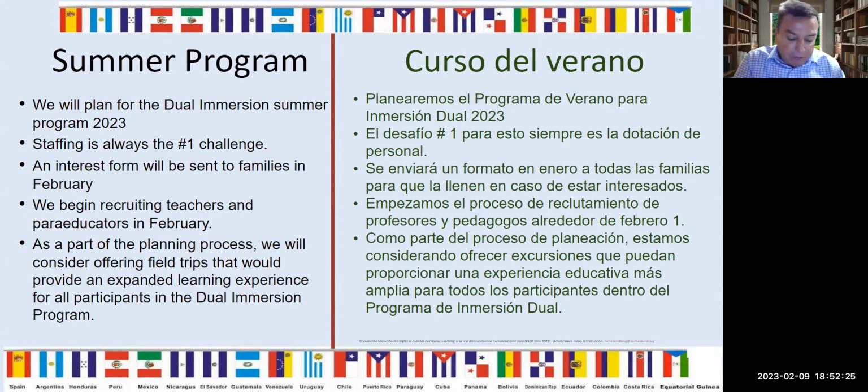So the program would start about 8:30 and have academics until 12:50. And then from 12:50 to 5:30 or 6 o'clock, we would have childcare too. Once again, we're in the process of recruiting and staffing, and once we have that tackled, we'll start to share more details. Just so everyone is aware, the dual immersion parents in the past donated funds toward the summer program.